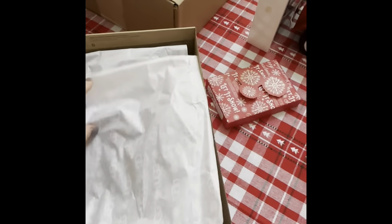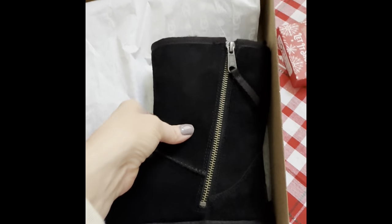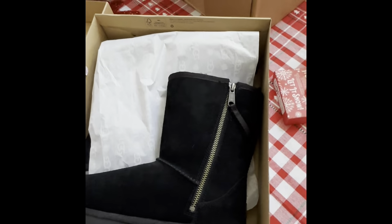These were not on her wish list, but I had got them anyways. And they are the black Uggs. And I got myself a pair in brown.